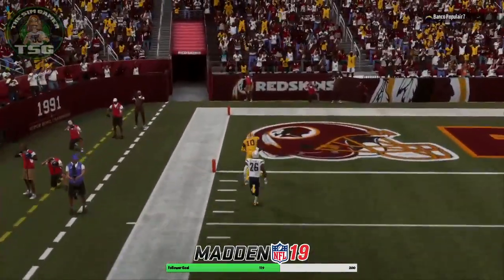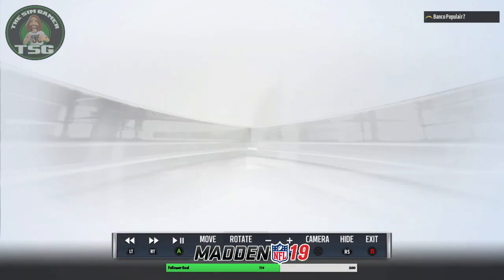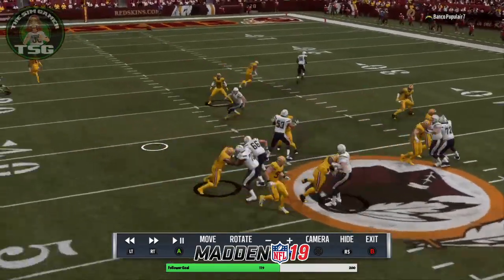The main reason I say that because there's been discussions for either him or Preston Smith being traded to Oakland for Khalil Mack.